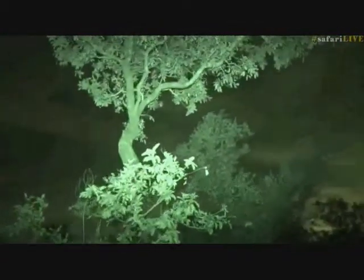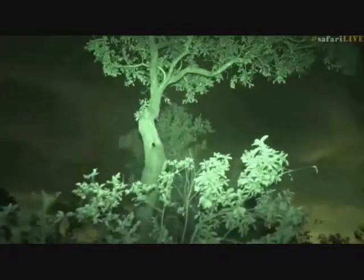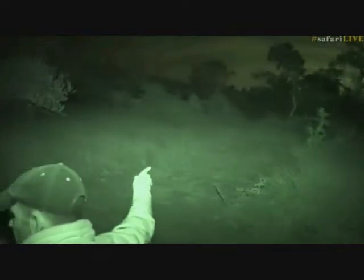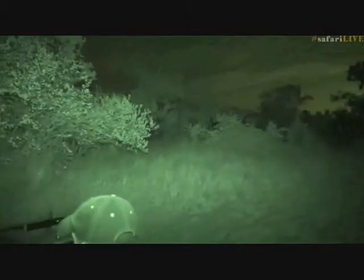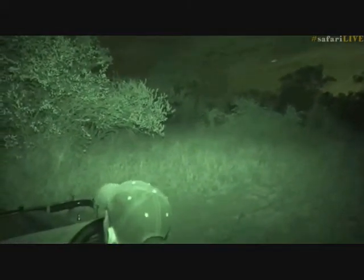It is almost completely dark. Can you see anything there? I feel like there might be something there. No. No hyenas to speak of. Let's go around the corner. This infrared light is quite fantastic.